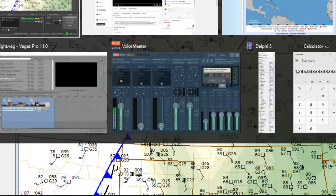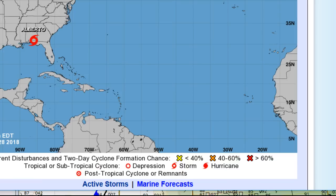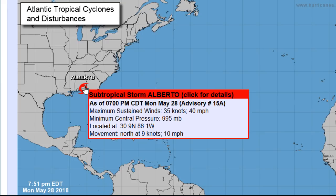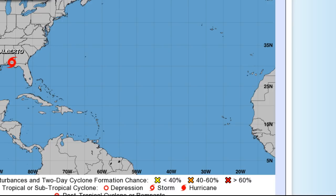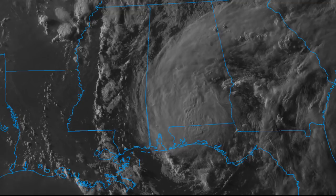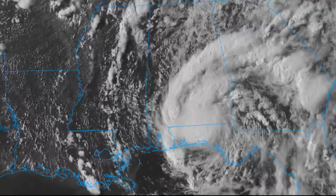And let's take a look at a couple of other charts, and this is the NHC summary graphic showing Alberta coming on shore. Sustained winds of 35 knots in that, and the friction is really tearing apart that system at this time. The satellite is looking like that right there. We'll run an animation of that. And there it is coming on shore.